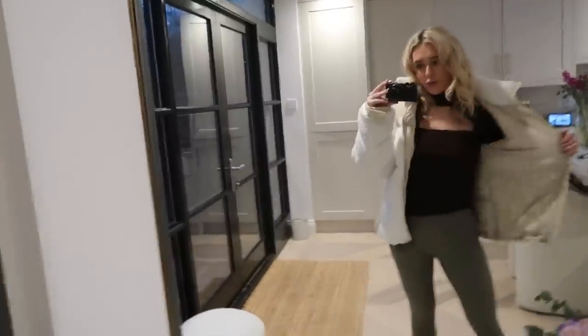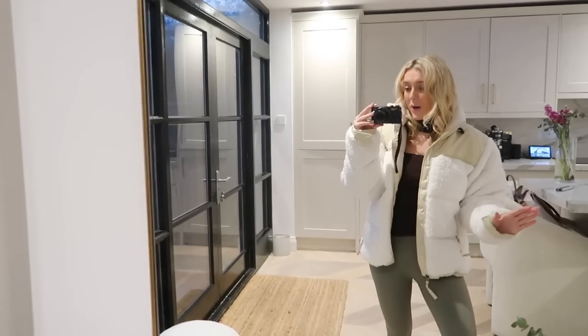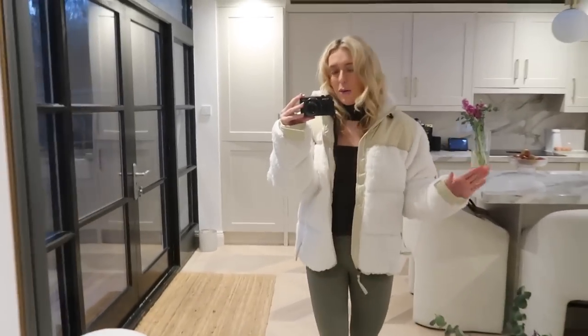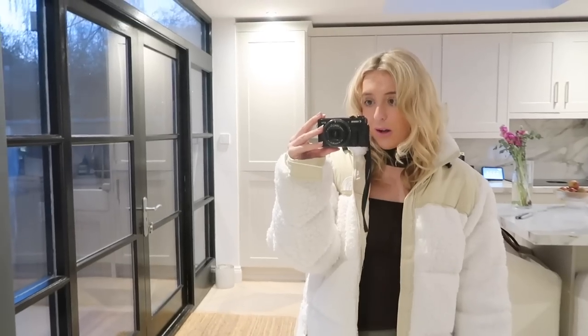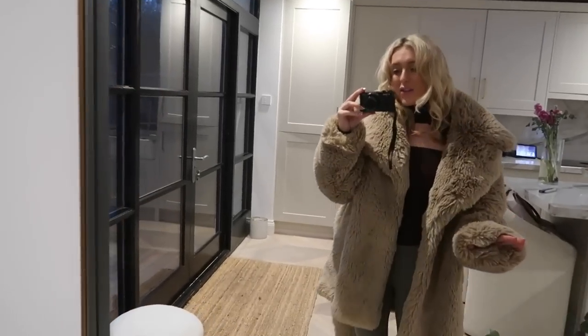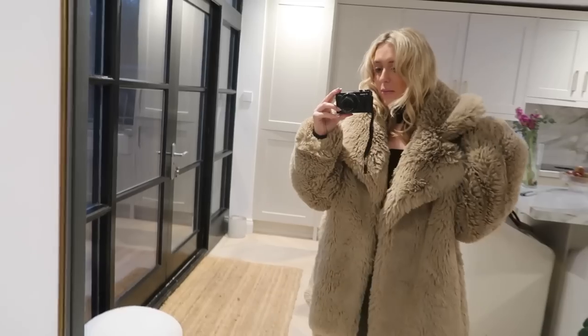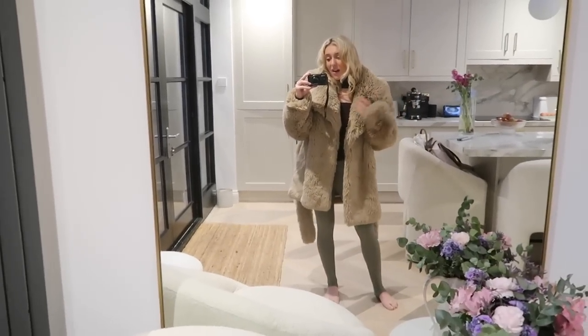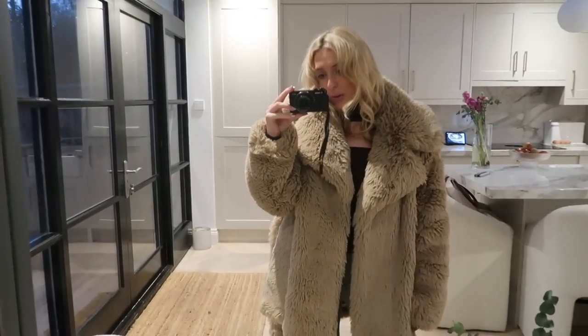I got this coat because I was really inspired by Emily. It looks way better on her. This is actually the men's version, and it's just not a vibe on me, but it sells out everywhere and people are obsessed with it. I did also get this coat, but they only had one size left, so I had to get it oversized, and because it has shoulder pads, it just looks a bit silly on me. But I wanted to show you it because I honestly think if you were maybe taller than me, this would look incredible. I'll show you it belted in a second.